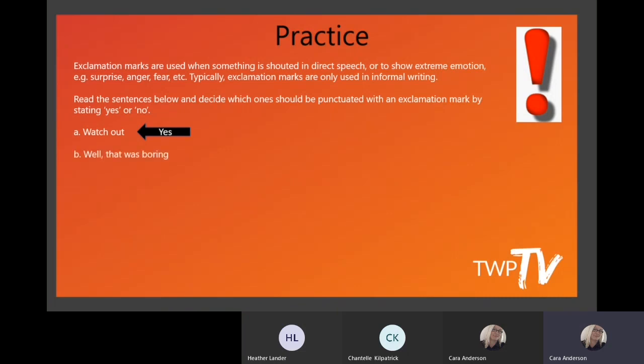Okay, so B is, "Well, that was boring." Does that need an exclamation mark? Am I shouting or am I using extreme emotion? No, well done. So C, "I have to go to the bank later." Am I shouting or using extreme emotion? No, I'm not.